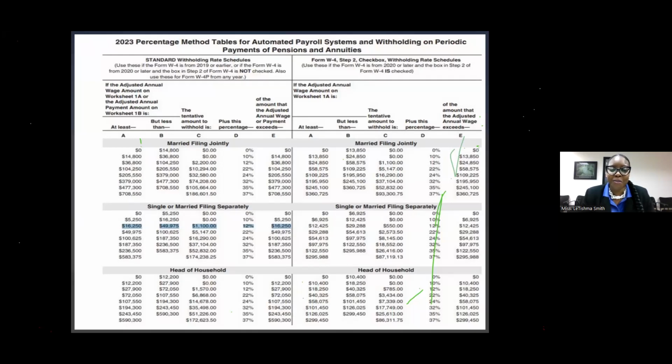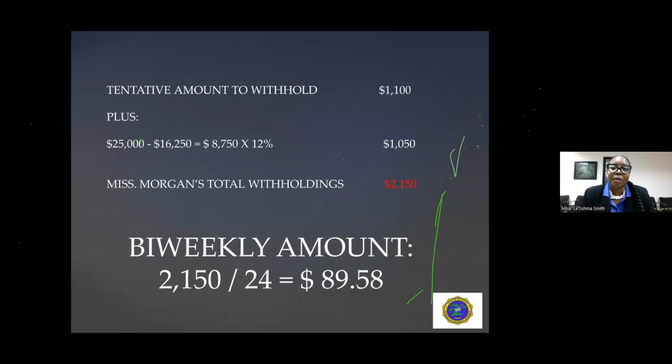And of course, once you were in school, you knew that once you complete a math problem, you have to check your math. So we're going to check our math right now. Her tentative amount to withhold was the $1,100 as we saw in the prior screen. She had $25,000 in her annual annuity amount, but of course, her minimum was $16,250. $8,750 was her additional amount. She fell under the 12% tax bracket. So an additional amount of tax to be withheld was $1,050. So Ms. Morgan's total withholdings was $2,150. So if you calculated this with me, we calculated Ms. Morgan's total withholdings for the year.